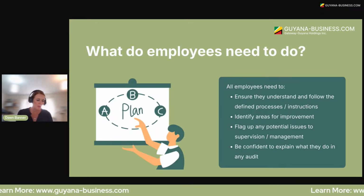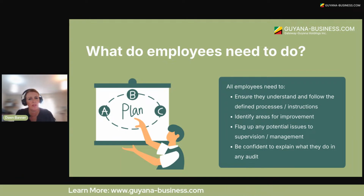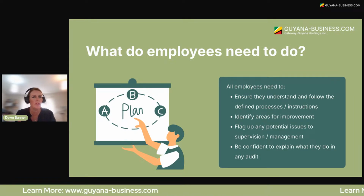So employees, what do they need to do? They need to make sure that they understand and follow the defined processes and instructions. If they don't understand them, then they should be flagging this to the management and saying, I don't understand what I'm supposed to be doing here. And then we can do some training or coaching to help them with that.